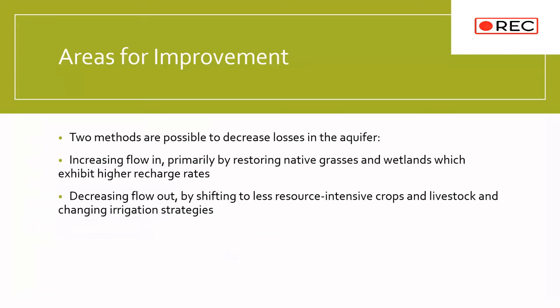There are a couple places where we can fix this problem. We can increase flow rate in by restoring native grasslands and wetlands, which exhibit high recharge rates. We can also decrease the flow rate out by shifting to less resource-intensive crops and livestock and changing irrigation strategies.